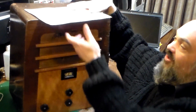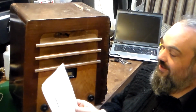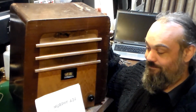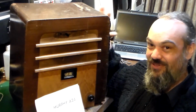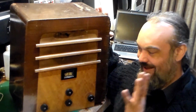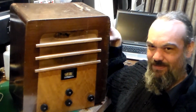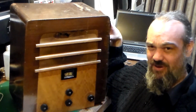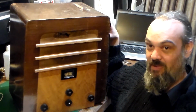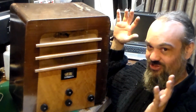I've got the trader sheet already printed out for this. This is a Murphy A24. This is from 1934. And believe it or not, I actually found this in a rubbish skip, about three or four weeks ago now. It's been sat in the living room in front of the fire drying out, because when I got this thing it was soaking wet.